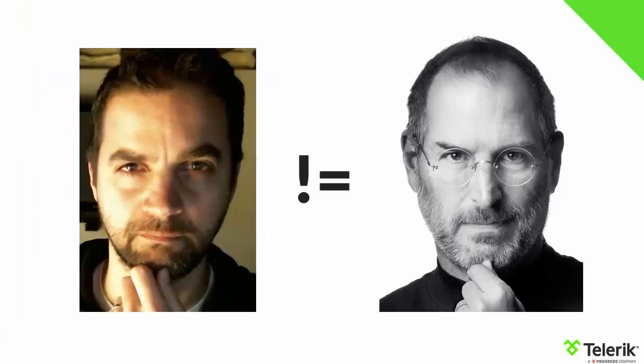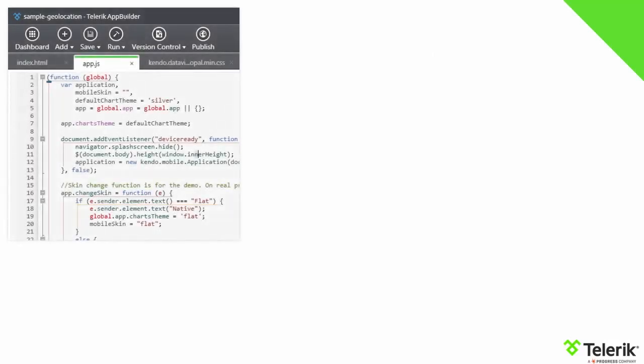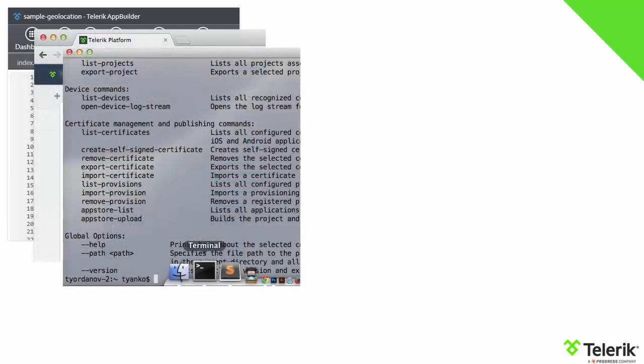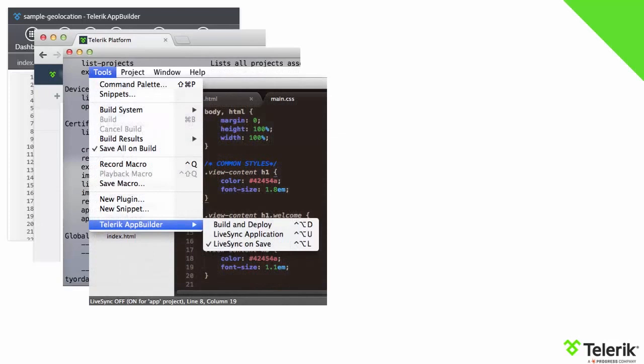Now, before I hand things over to Risto, I will say I am no Steve Jobs, but I do have just one more thing to share. Currently, with the Telerik platform, you have a lot of choices in how you want to develop your app. We have a native Windows client, a browser-based client, a command line interface, a Sublime Text integration, and an extension for Visual Studio.